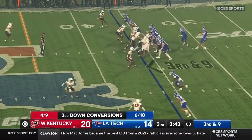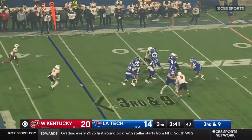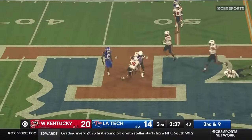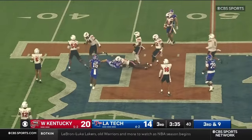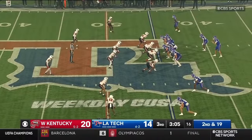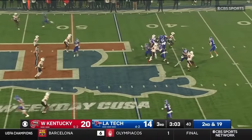3rd and 9 for Louisiana Tech. Baker under a little bit of pressure, steps up and throws, and it's complete over the middle. Luke Watkins, the freshman receiver. Baker back in, the starter who's had an outstanding game so far.